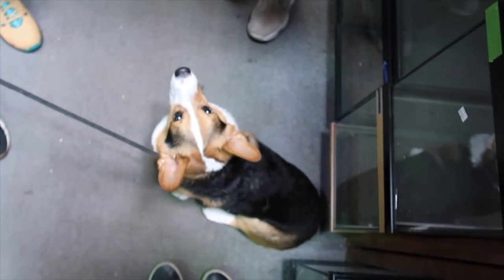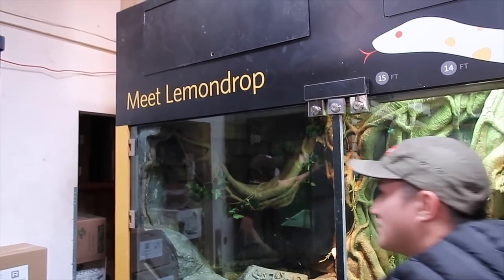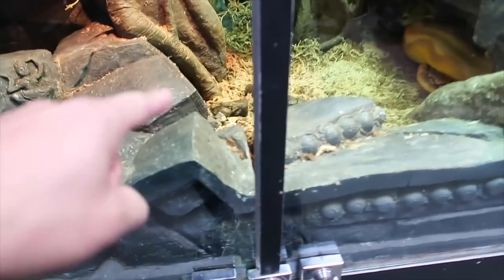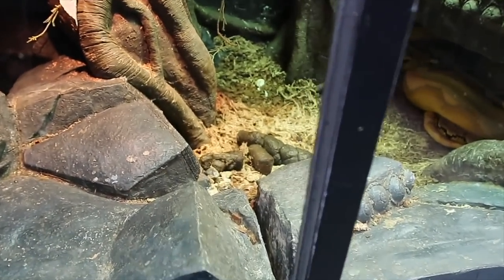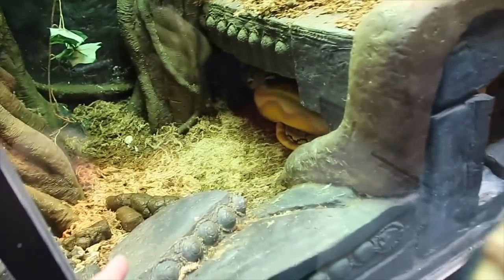Do you see that, Gatsby? Yeah. Oh, like, oh my gosh. He's like, I want to see. Meet Lemon Drop. That's Lemon Drop. Is that the Lemon Drop's poop? Yeah. Oh my gosh, it's so big. Isn't that big? It looks like human. No, human poop is not that big.